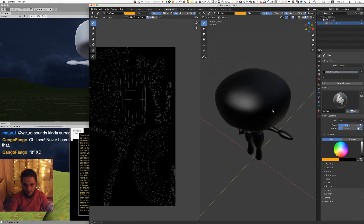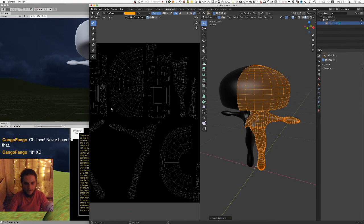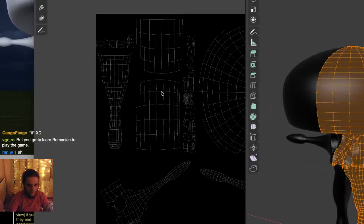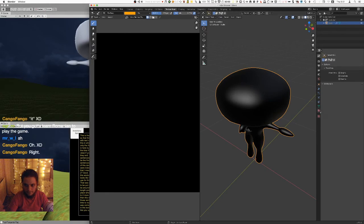Actually, you know what? No, I need to change the unwrapping of it. So if I do Smart UV project, I can change the island margin a bit. Sorry. Which will basically just give me a bit of space. So it will separate the unwrapped faces on this map, so there are gaps between them, so that when I paint, it won't overlap weirdly. Although now I have lost the thing.